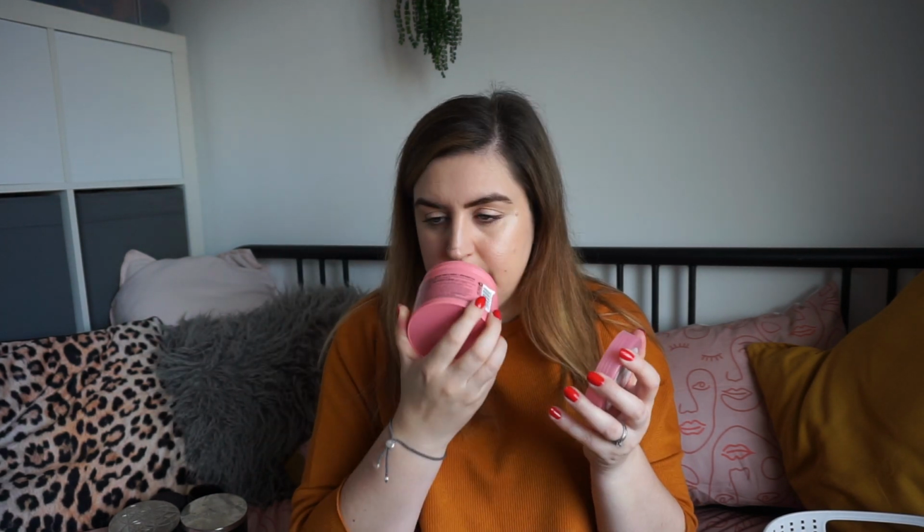Then we have a Righteous Butter from Soap and Glory. I don't love this. They always come in their Christmas sets, so if I've got one I'll use it, but I wouldn't actively seek to purchase this. This is the regular scent and it's just quite strong for me. It takes my breath away a little bit. I don't even know what the scent is meant to be. It just says shea butter and aloe vera, but it's very, very almost sickly and floral.